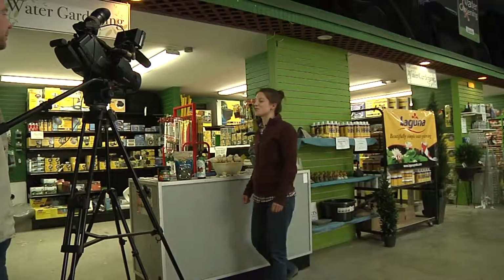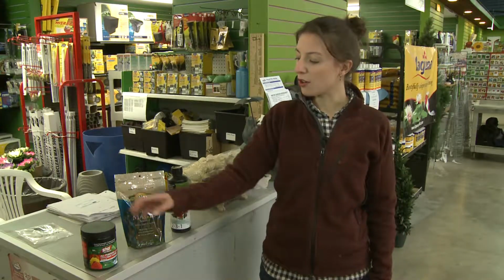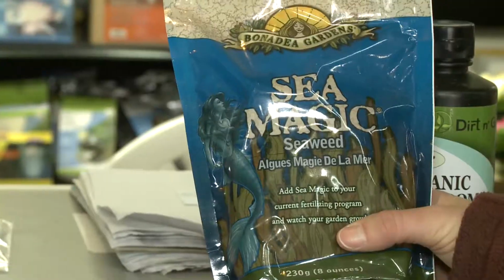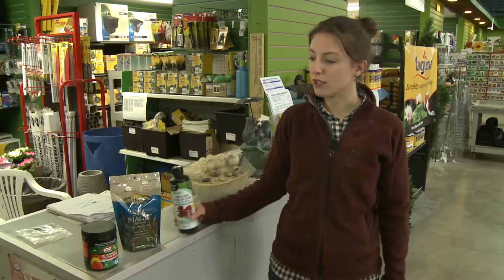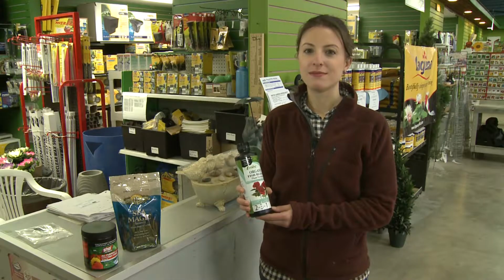It's a good idea to purchase a fertilizer for your plants. There's a wide variety of fertilizers available on the market. You can choose one that is specifically formulated for what you are growing, or you can choose an all-purpose one, which is good for a variety of plants. I like to choose organic. Seaweed is a great organic option. It adds a lot of nutrients back into the soil, and also when I can, I like to buy locally. This is another great organic option. It's multi-purpose and it's made in Manitoba.